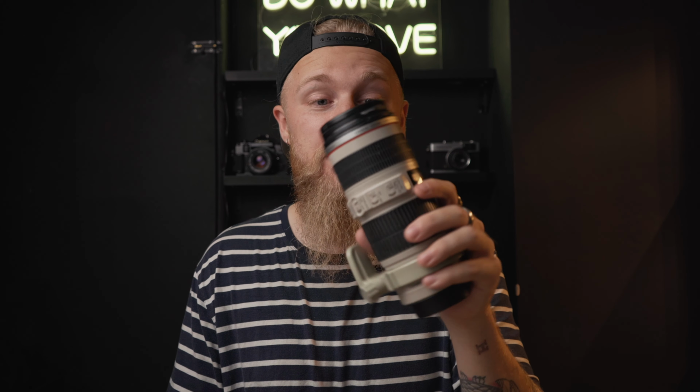f4 IS Mark 1. So it's old, it's beat, it's been all over the world, its autofocus hardly works anymore because I've dropped it so many times, and it's still an absolute beast of a lens. Literally, as I just said, lives on my camera. I use it for everything, whether it's portraits, landscapes, product stuff, you name it. This is always on my camera because it's just so versatile.